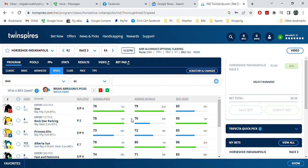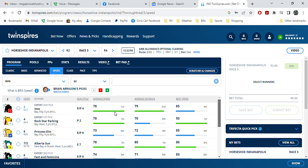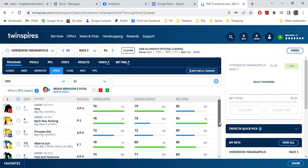And there too, this ranks horses on average speed, average distance, and best speed, from first to last. And obviously, what you're looking for here is the horses that are first or second. These are statistics that handicappers used to try and get off a racetrack program that posted the positions. But anyway, these are modern tools that are important and a tremendous help to handicappers. So there's speed, there's class, there's pace.